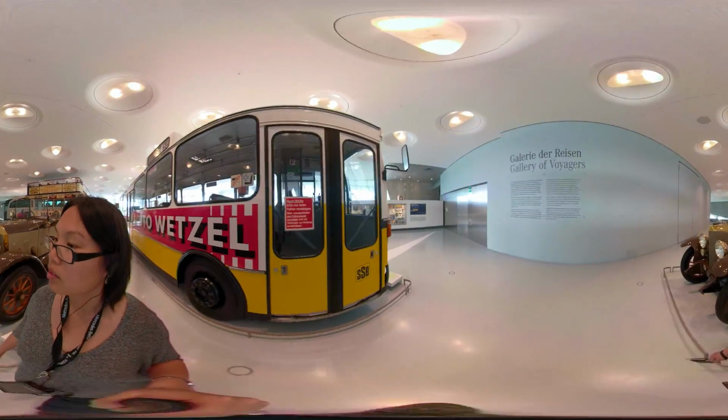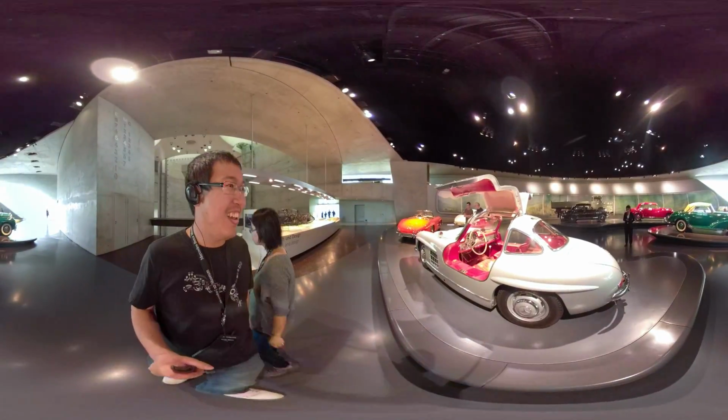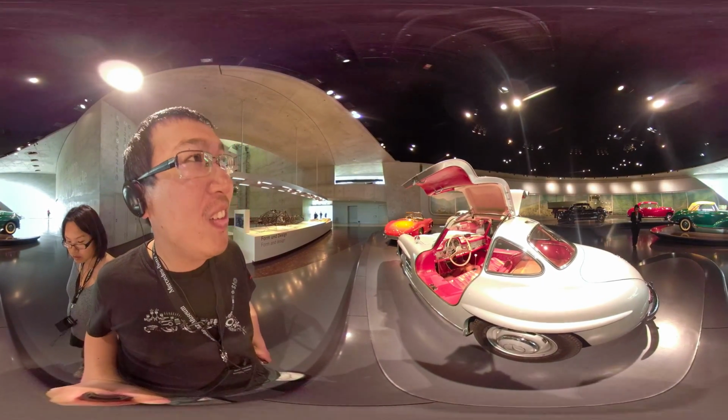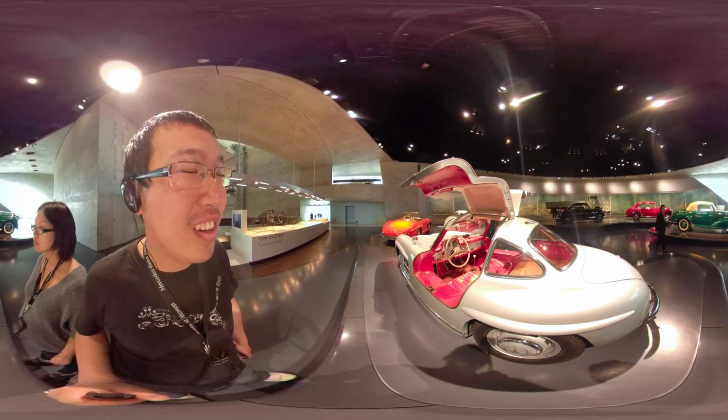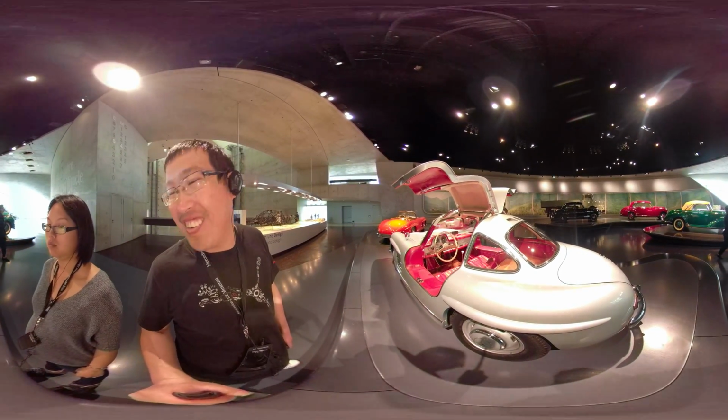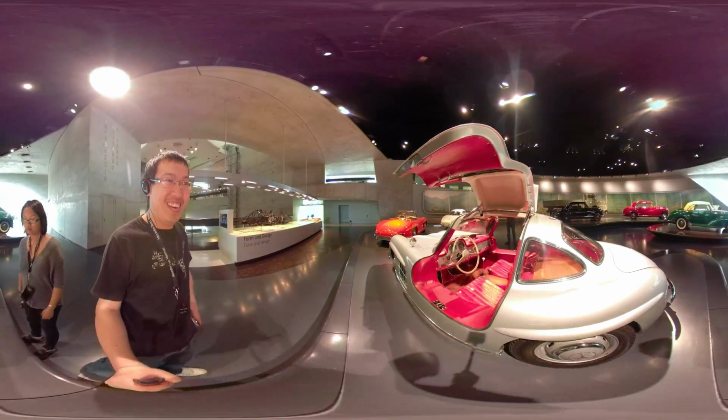This here is a classic Mercedes, the 300 SL, best known for its gull wing doors. Looks so futuristic, doesn't it? The gull wing door. Look at the interior.